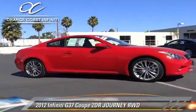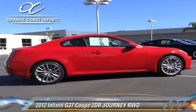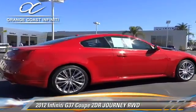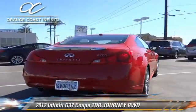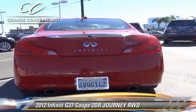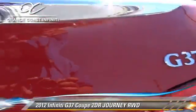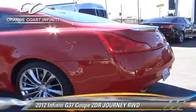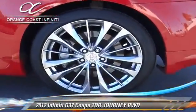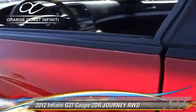The 2012 Infiniti G37 Journey. With an automatic transmission, this rear-wheel drive coupe, with fewer than 10,000 miles on the odometer, is well equipped. This Infiniti features power door locks, a sunroof, and a tilt wheel. Safety features include fog lights, side airbags, and traction control. Comfort and convenience features include navigation system, heated seats, and Bluetooth wireless.